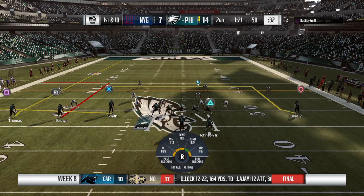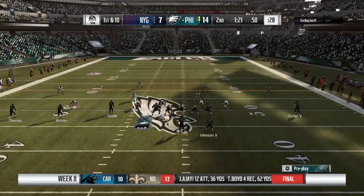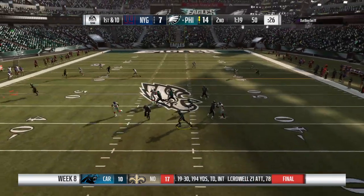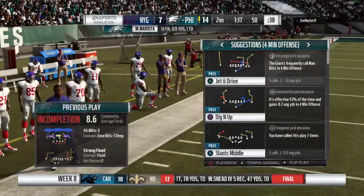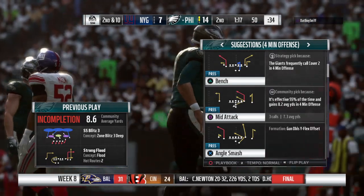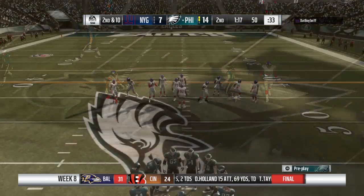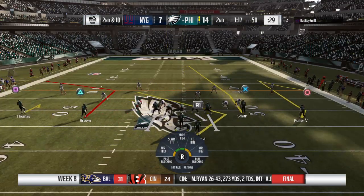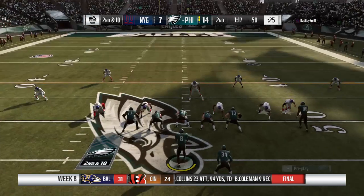Set. Line in. One. Mariota now from the 50. And this is incomplete. That is the first time that they've targeted him that he has not come down with a catch. He's caught everything that's been thrown his way, a dominant pass receiver that can break down any defense, because when he's doing that kind of work, it really hurts you on the back end. And even though it's an incompletion there, I think they're going back to that well.